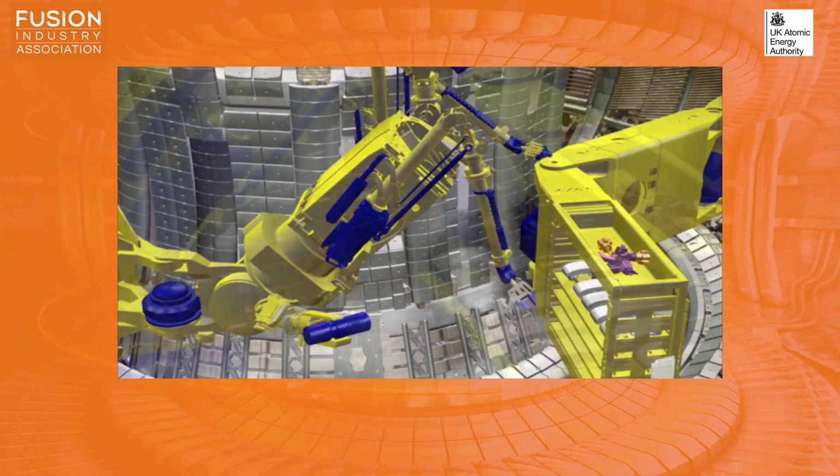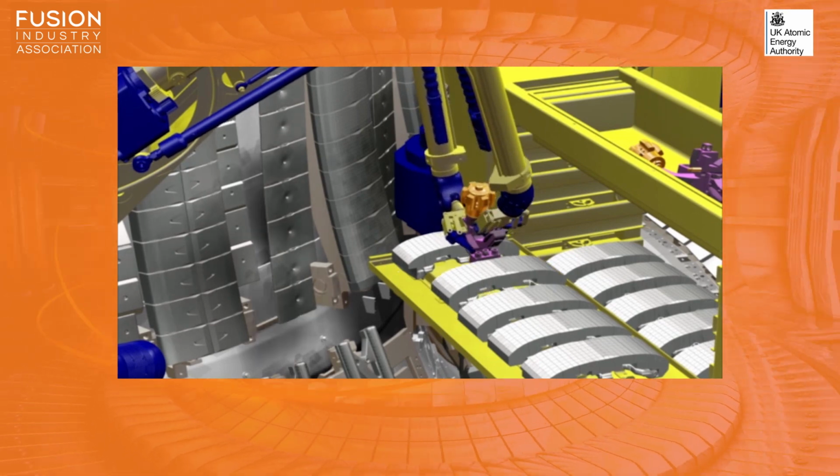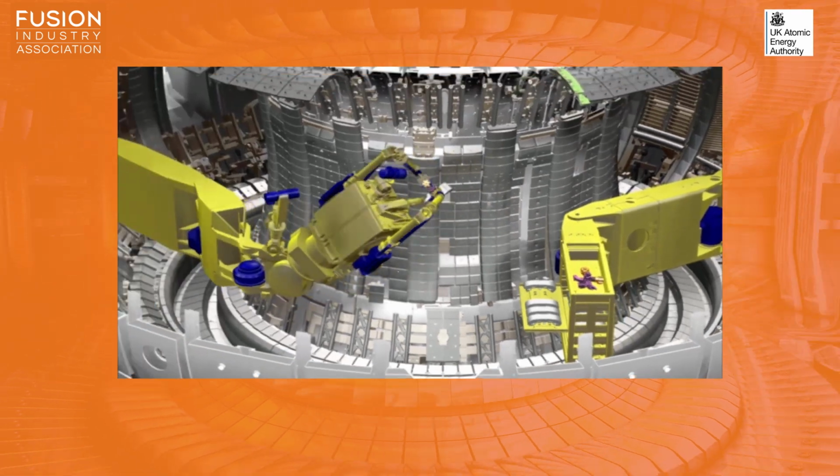They also showed how new aspects, such as the use of robotic technology to make reactor operation and maintenance safer, could be tested with a digital twin prior to use in a real device.